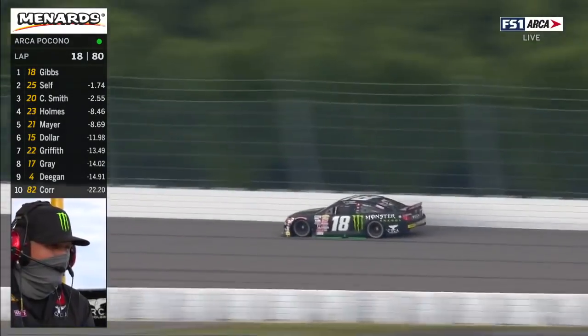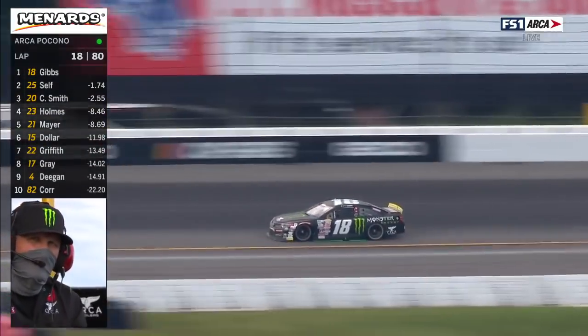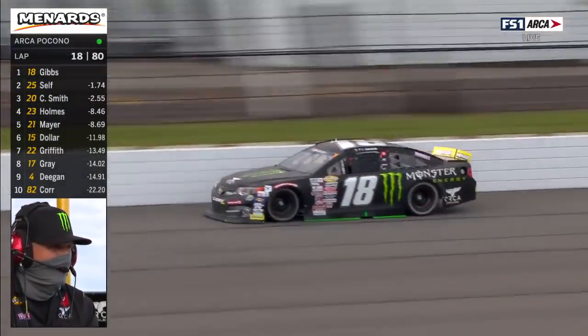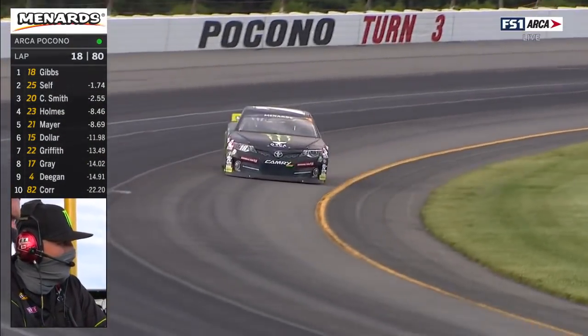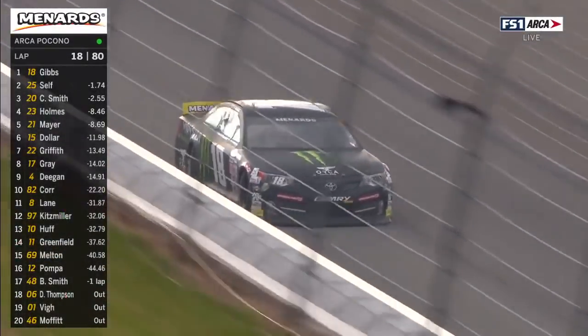Meanwhile, Gibbs has got this thing on cruise control thus far. There's his crew chief, Mark McFarland, former racer himself, now turned crew chief extraordinaire. He's put together a pretty solid year between Ty Gibbs and Riley Herbst. Well, it looks like Mark McFarland from the eyes. That's about all we can see of Mark McFarland. Presumably, yes. They have done an outstanding job. Mark was a great racer in his own right, too, before he stopped driving and started turning wrenches.